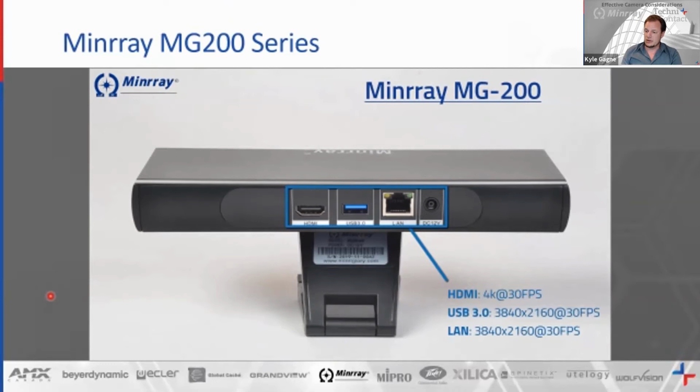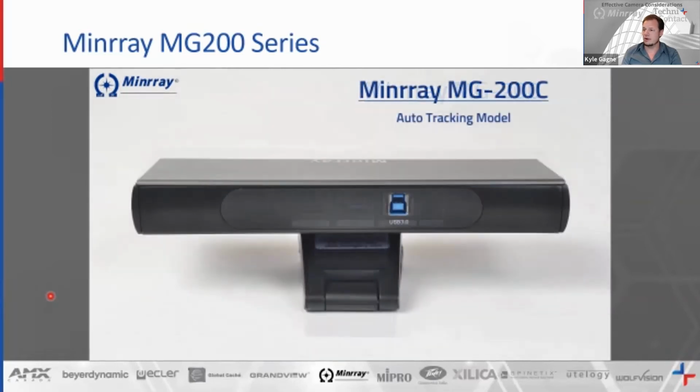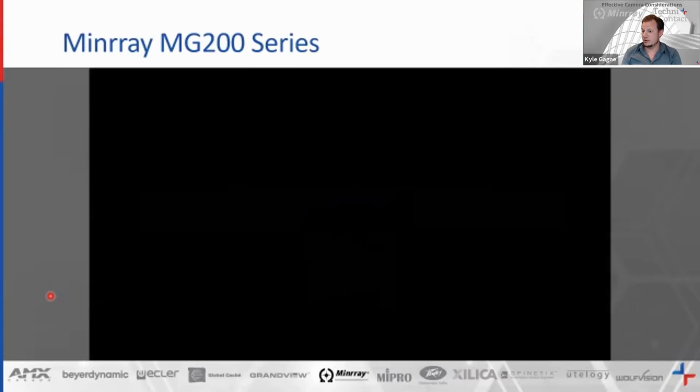The MG200, as we discussed, is 4K 30 across all the outputs. So you could actually downgrade from USB 3 to USB 2, however your resolution will suffer. And then same with the 200C model, strictly USB 3 with a Type B connector, and it supports dual video streams. So you could have 2 simultaneous USB video streams out of this camera. Maybe you're feeding multiple laptops, or maybe you have video capture software.